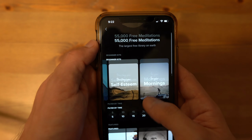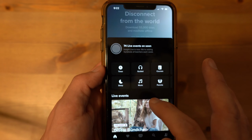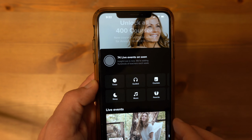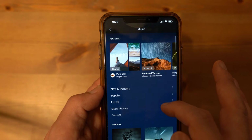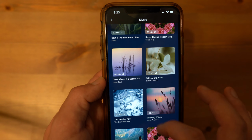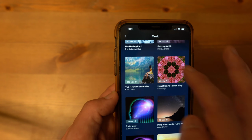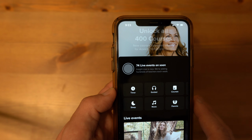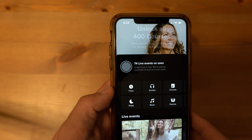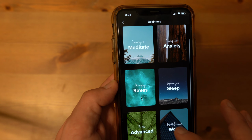This is a great app. You can't deny that it's just a good app. I think it costs $60 for a year, but we're not investigating that. We're just using the free version of the app. And they even have a music feature where you can listen to music: relaxation music, healing music, delta waves, chakra music, theta music, deep sleep music, all sorts of different kinds of music that you can enjoy. Things for sleep to help you fall asleep. So lots of extras. Of course, there's a beginner section, so that's great. That's kind of what we saw before.